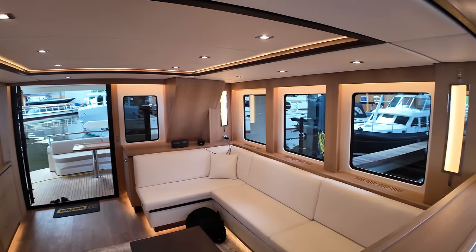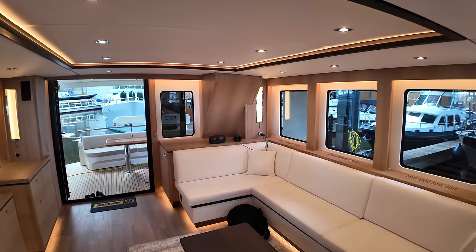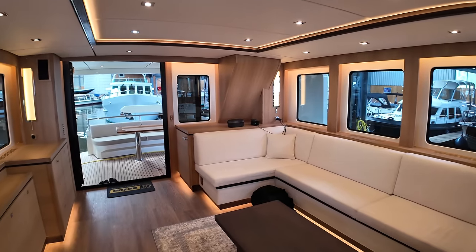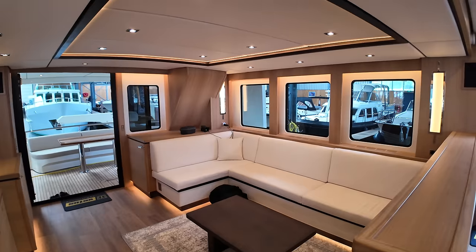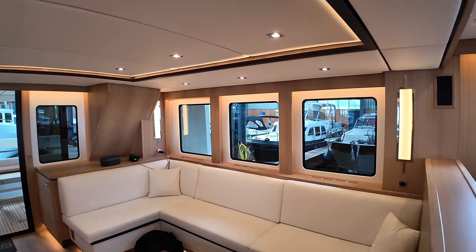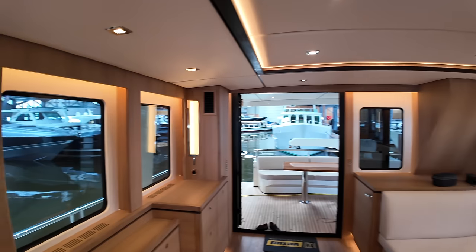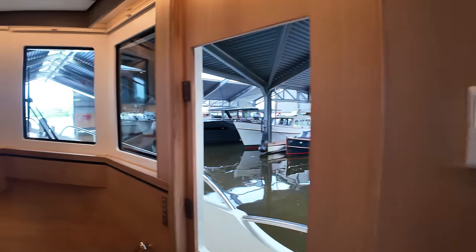While we're here, actually, let's just pan around so I can show you this saloon. Look at that, absolutely beautiful. Standing up here as well, because we are slightly raised when we come up into the helm position area, you get a really good vantage point. As you can see, clearly, lots of natural light coming in here thanks to these huge windows you've got, both on the port side and over there on the starboard side as well. Right, let's spin around, let's head down below.